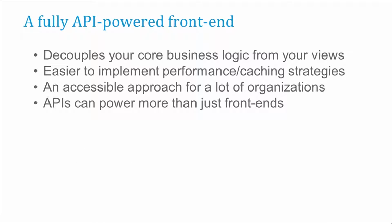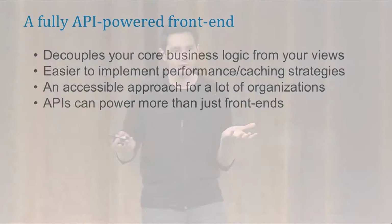So why did we choose to use a fully API-powered front end? Well, I'm a big advocate of it. It's certainly not a requirement if you're using React. It's not any sort of necessity if you're building a React front end, but it certainly makes things easier. I think it's also a really good approach because you are able to decouple your core business logic from your views and just really have to think about how you expose the different features that your application implements in a really clean way that can be consumed by any number of different software.